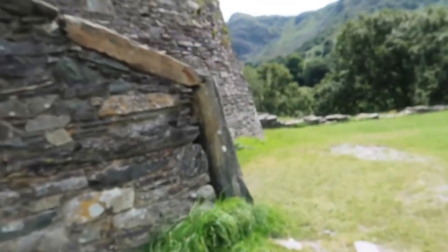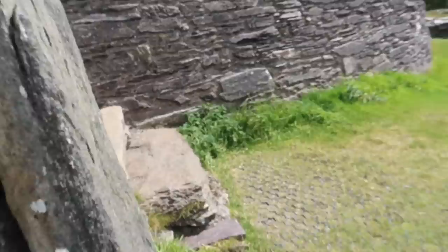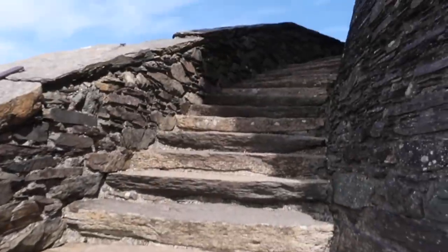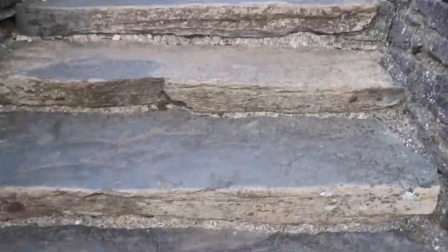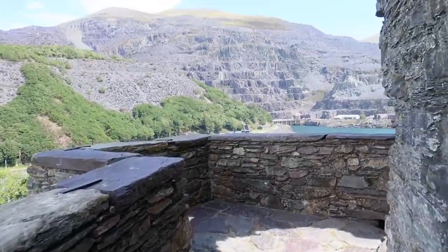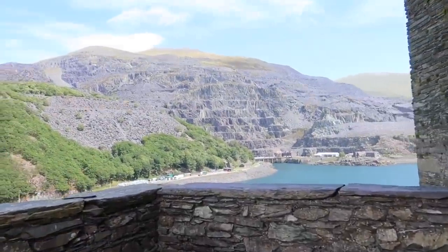Looks like we can go up these stairs. We just saw some other tourists here. Wow. Take a second to breathe that in. And these are really, really high steps. You getting that? They're very uneven. Like one's big, one's small. They're not exactly perfectly even. Oh my gosh. Holy.